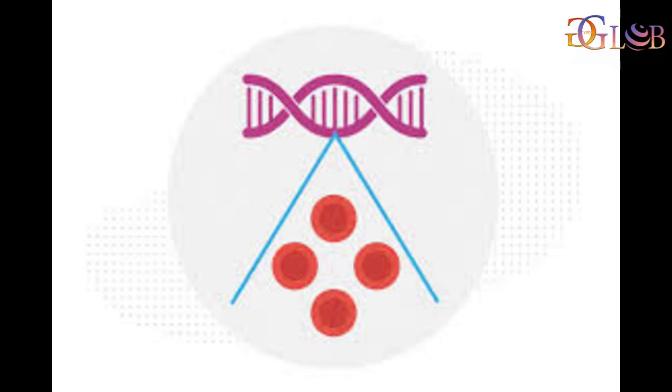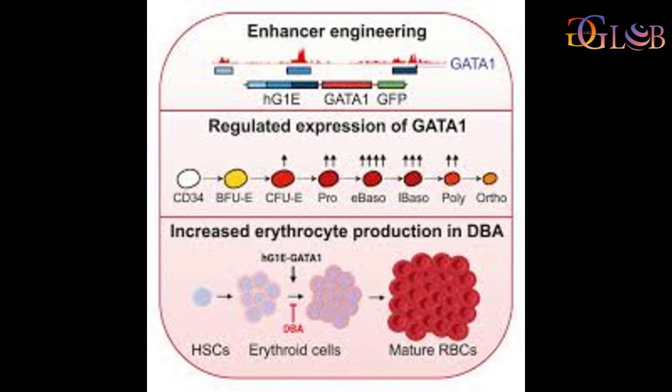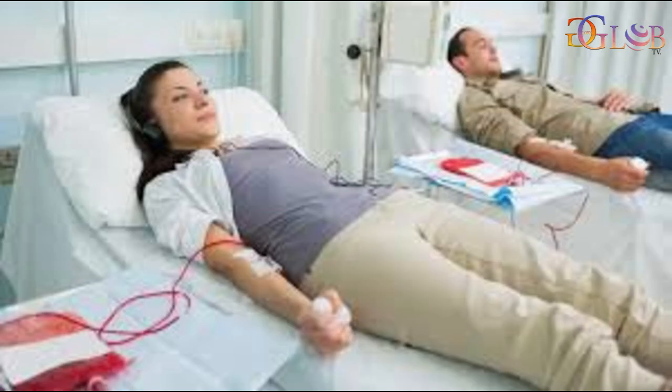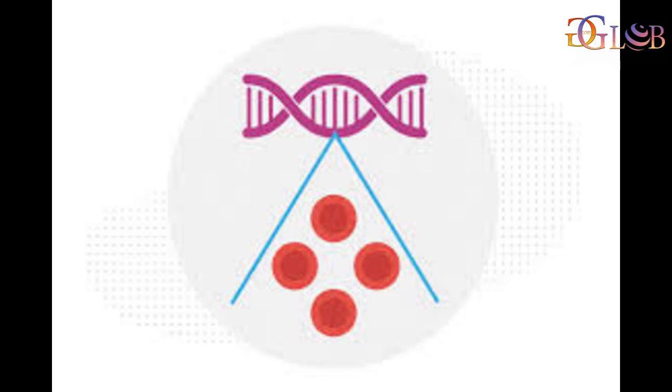Sankaran subsequently found that the ribosomal mutations reduce the number of functional ribosomes in cells, which prevents GATA1 protein from being produced. When Sankaran added GATA1 protein back to blood stem cells taken from patients with DBA, the cells were better able to differentiate into red cells.